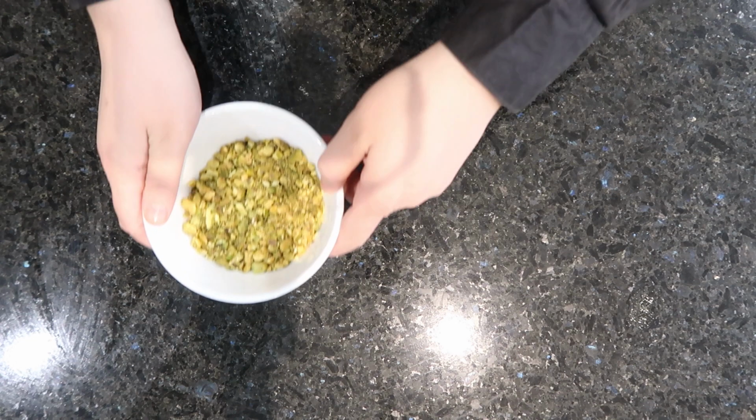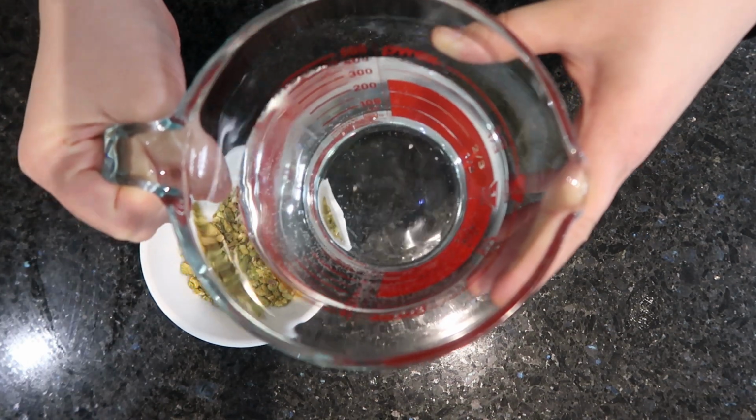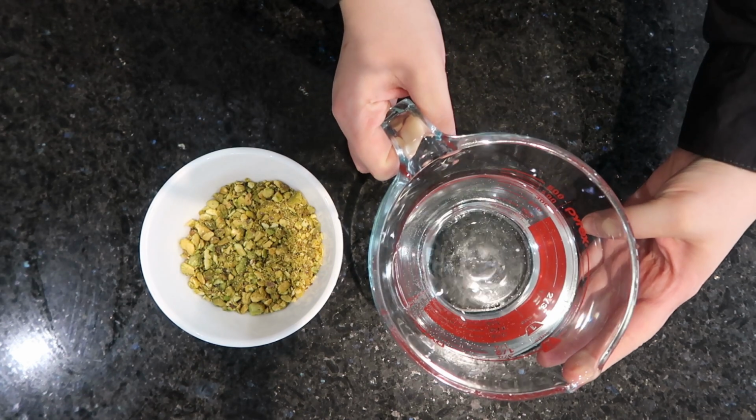For the toppings, I have some crushed pistachio and I attempted to make some syrup using water, stevia and corn flour. However, it wasn't the best result.